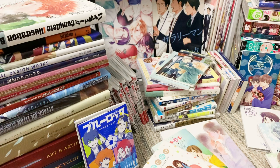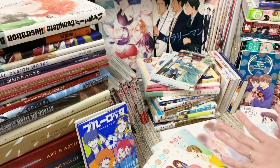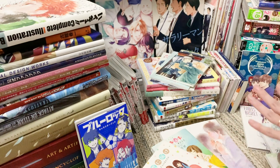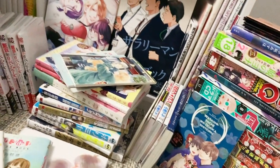And then I'm also gonna try to maybe start with shoujo, and then josei, and then seinen and shounen, just so that it's easier to navigate if you want to look for something specific. But before I get started, this is everything.